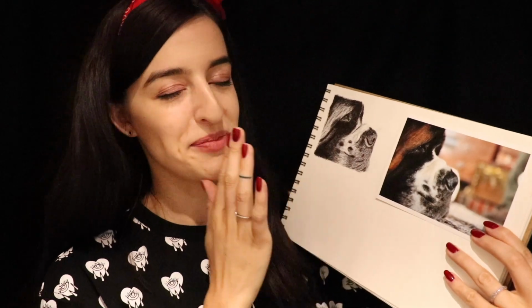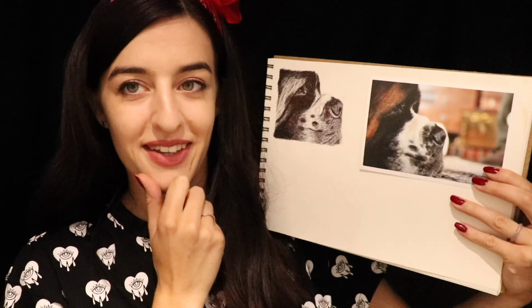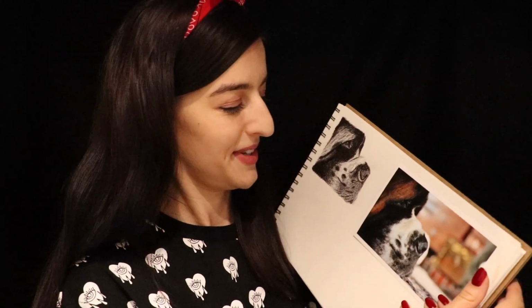I was really chuffed with it. I still am really chuffed, but when I look at the picture next to it, I can see what's not quite right, whether it's proportions or details. But I don't know. I'm still really chuffed with it, so I don't care.